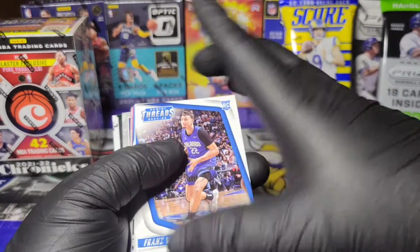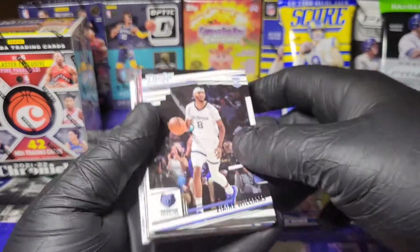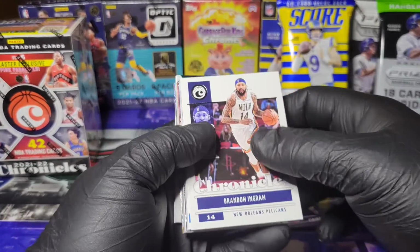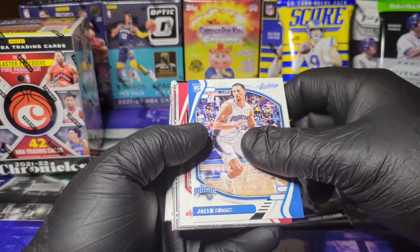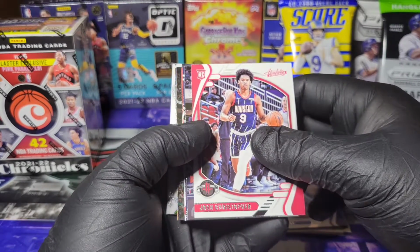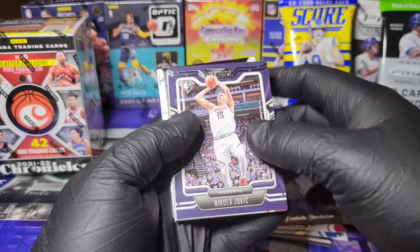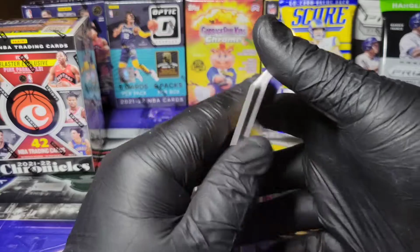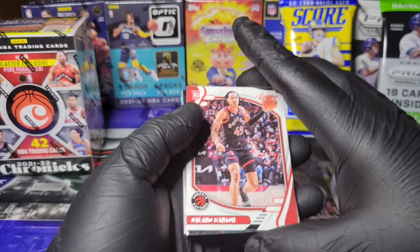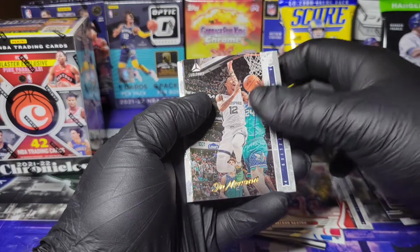Got a Franz Wagner. Devin Booker. Zaire Williams. Brandon Ingram. Jalen Suggs. Got a Josh Christopher. Isaiah Jackson. The Joker. Got something shiny in here, guys. There's something shining. A Dalano Banton. Ja Morant.